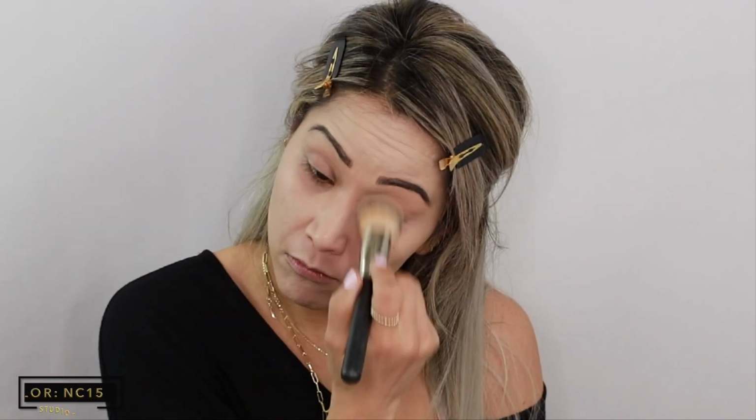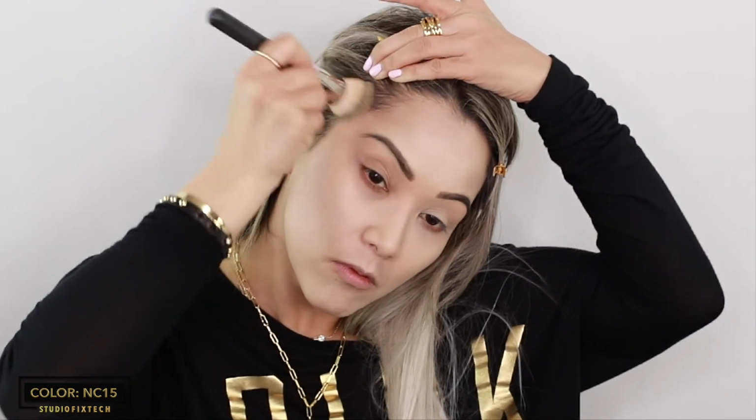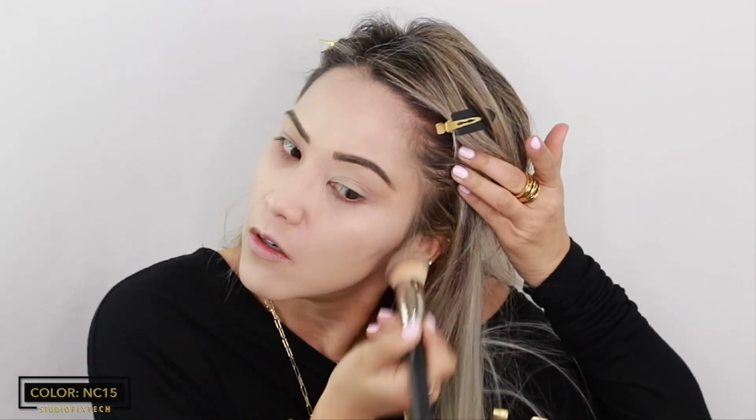They infused this new formula with hyaluronic acid. It has a tri-system blend of water, emollient, and powder that are supposed to glide onto the skin, giving it a very soft, lightweight, creamy texture. It does have light diffusing properties to soften lines and create a flawless texture for all skin types.